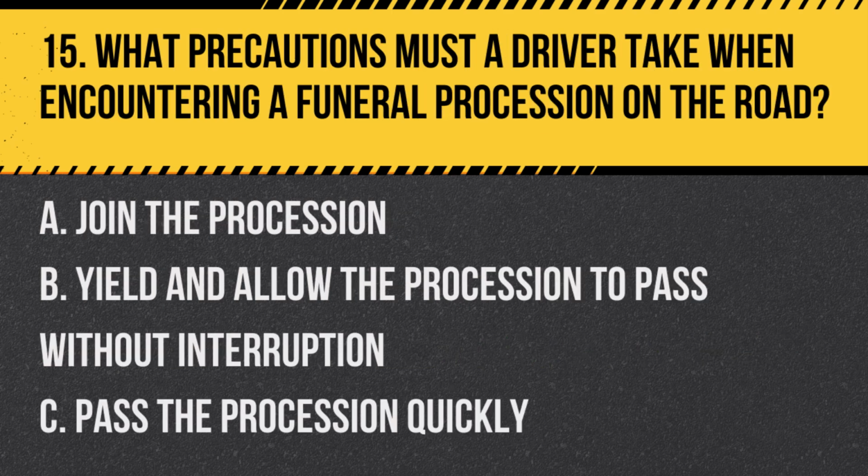Question 15. What precautions must a driver take when encountering a funeral procession on the road? A. Join the procession. B. Yield and allow the procession to pass without interruption. C. Pass the procession quickly. Answer: B. Yield and allow the procession to pass without interruption. It is respectful and often legally required to not interfere with a funeral procession.